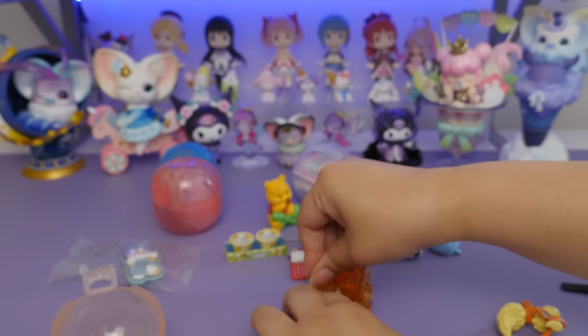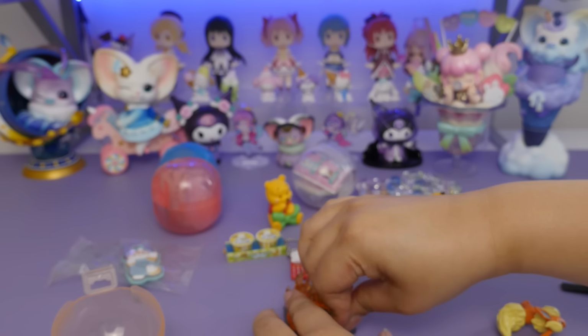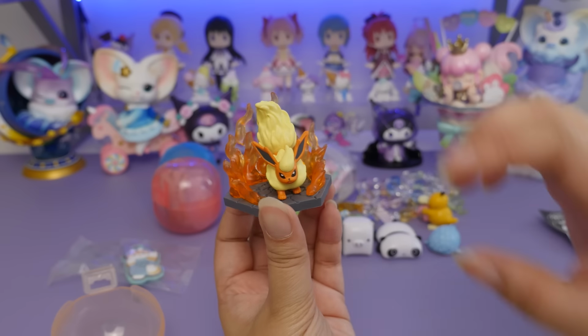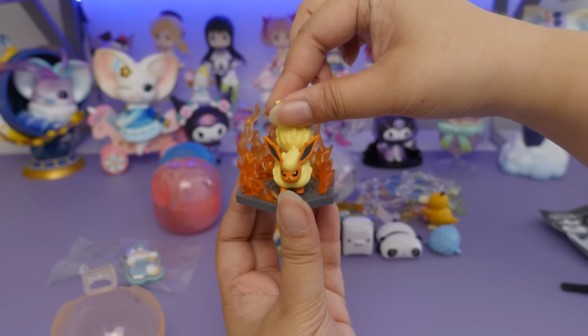Oh, it's working. Oh, maybe. Spoke too soon? Yeah, if you're going to be moving it around, I would maybe glue it in. Look at that little backdrop. It's so cool. Very, very dynamic.